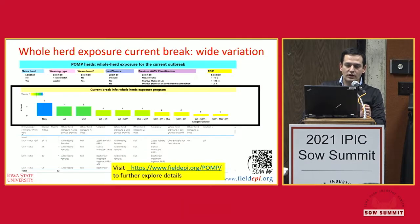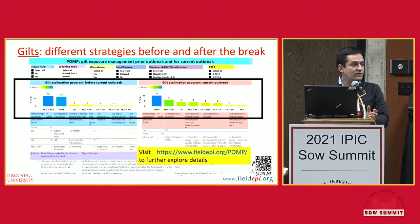Some, if you look here in the next slide, do whole herd exposure with live virus or vaccine, or a combination of these. A lot of herds don't. They just sit back and relax, relying on natural exposure, not deliberate exposure. Same thing with gilts. Right, so still a lot of variability in regards to how people are going back to their GDUs and managing those gilts in response to a PRRS outbreak.